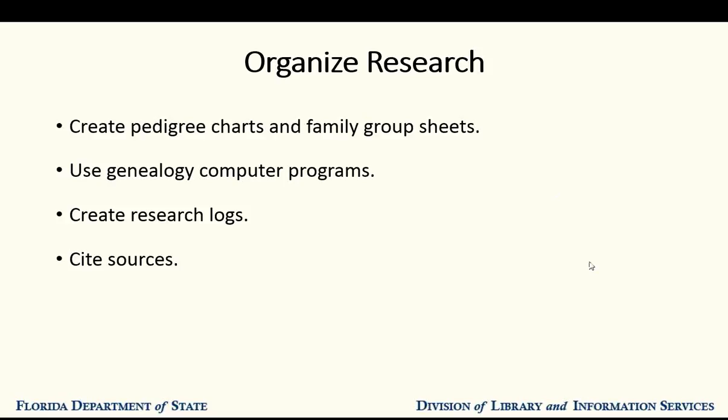Where I think I left off was about organizing your research. So I had been going over pedigree charts and family group sheets, which respectively one does linear descendants and one does a family group, including all of the children instead of just one. Where I was about to go on was that it may be less onerous to have all your records on a flash drive perhaps instead of a big binder full of paper sheets.